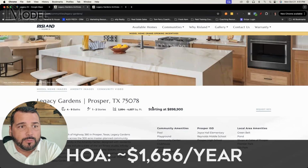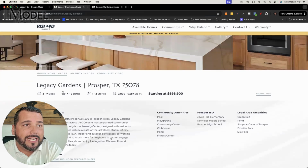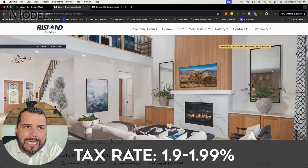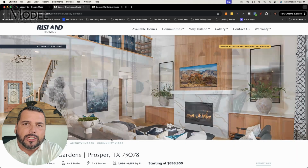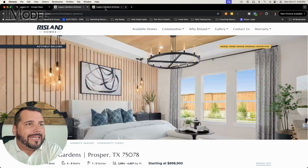The other thing that is important to note too is because you are in the Prosper Independent School District, you are looking at an effective tax rate of below 2%, somewhere between 1.9 and 1.99. 1.99 was the rate last year, so that's going to be reintroduced this year, but we'll still be under 2%, no MUD, no PID tax. So great community and incentives.